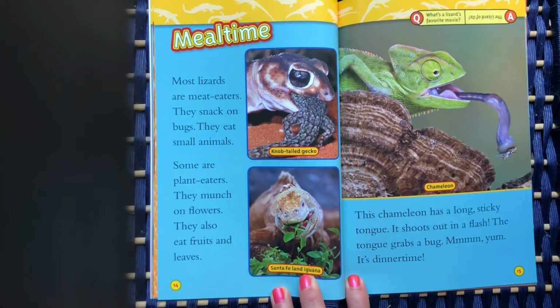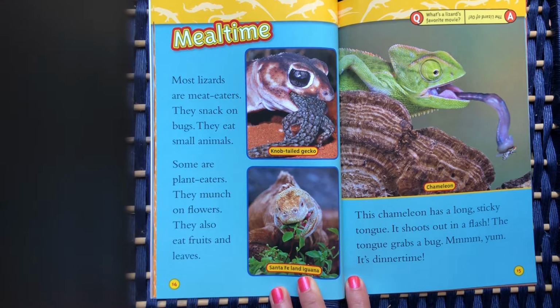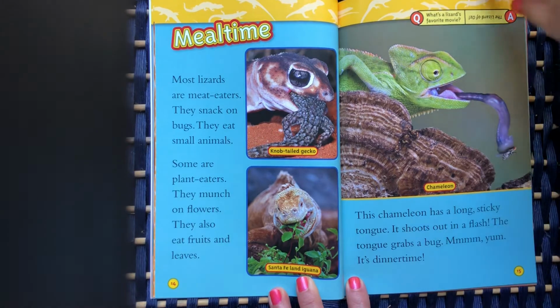Mealtime. Most lizards are meat eaters. They snack on bugs. They eat small animals. Some are plant eaters. They munch on flowers. They also eat fruits and leaves. This chameleon right here has a long sticky tongue. It shoots out in a flash. The tongue grabs a bug. Yum, it's dinner time.